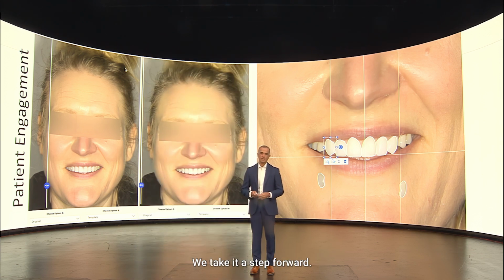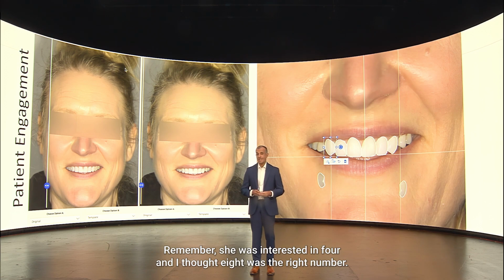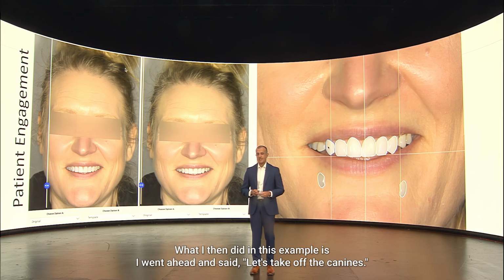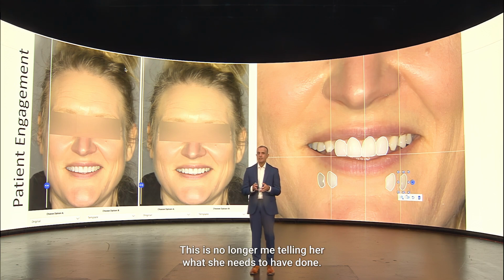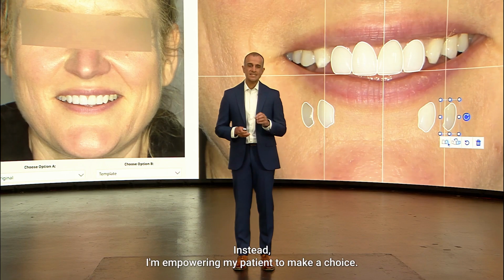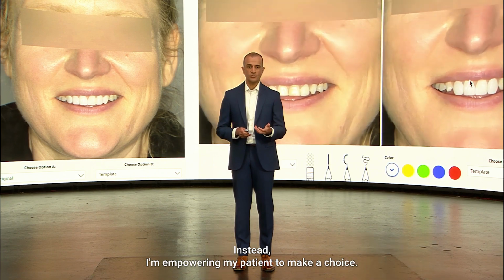We take it a step forward. Remember, she was interested in eight or in four, and I thought eight was the right number. So what I did in this example is I went ahead and said, let's take off the canines. I then pull off the canines, pull two more teeth off, and I show her what four looks like. This is no longer me telling her what she needs to have done. Instead, I'm empowering my patient to make a choice.